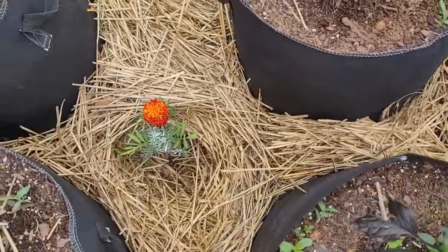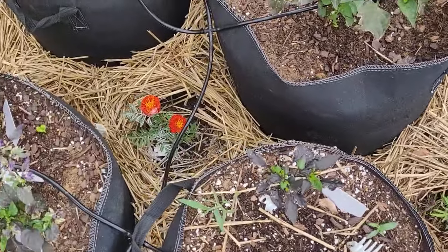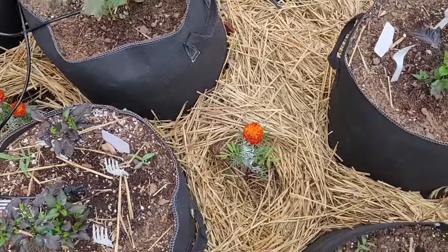That white stuff you see on them is diatomaceous earth. The roly-polies were eating a lot of the leaves, so I put the diatomaceous earth on there to save them.